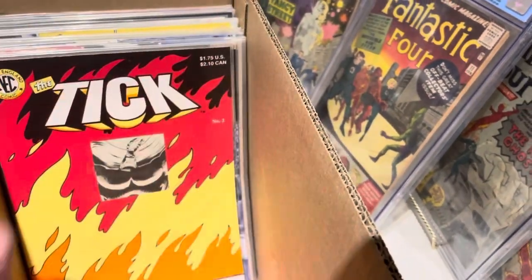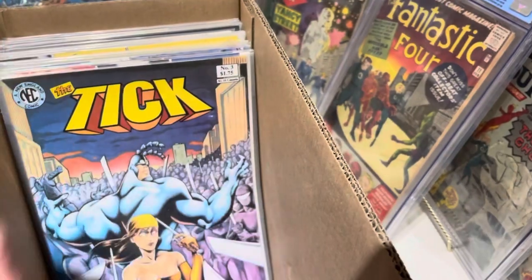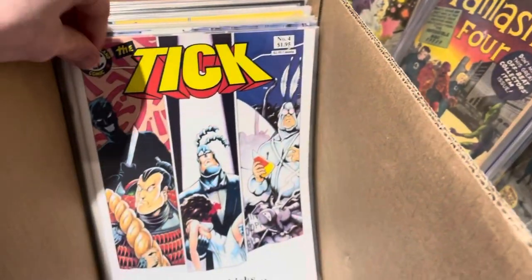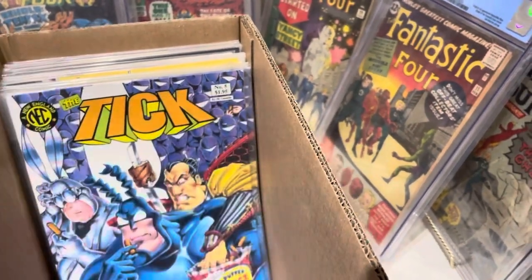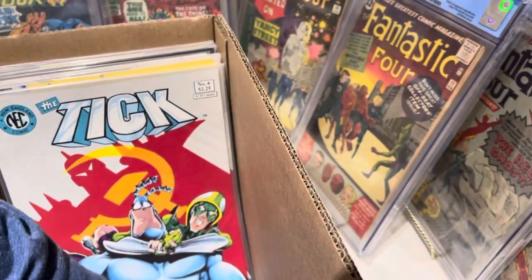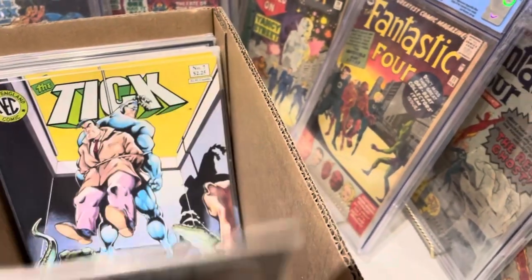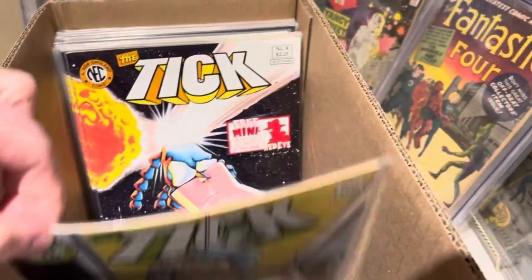And we have number 2, number 3, a couple issues. I like the Tick as well. So these are all Tick. Number 4, I have a complete collection of Tick, I believe. 5, a couple issues of number 5. Number 6. Number 7.